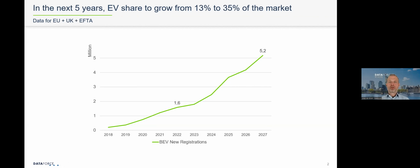So if you look at the chart that we have here, this is basically the actual amount of electrical vehicles that have been registered in EU plus UK plus EFTA for passenger cars. All data sets will have the same scope, more or less, of countries there. And we project that that will go to 5.2 million in 2027. That means that we go from around 13% share for EVs to 35% in those years.